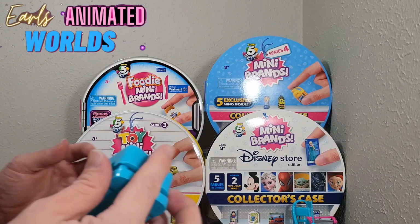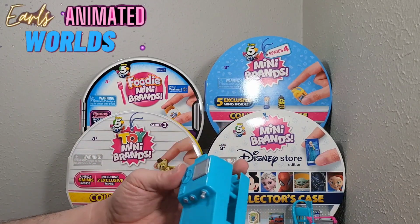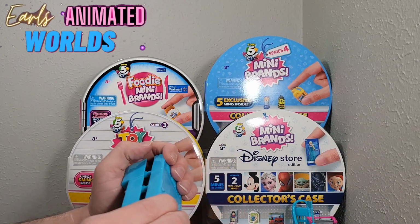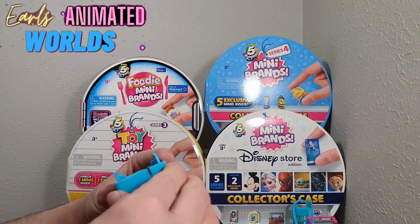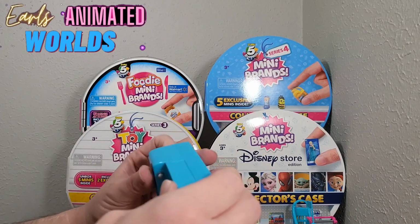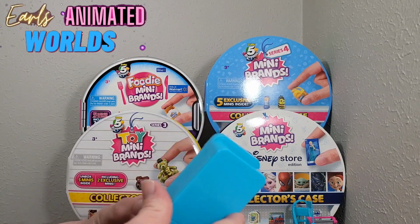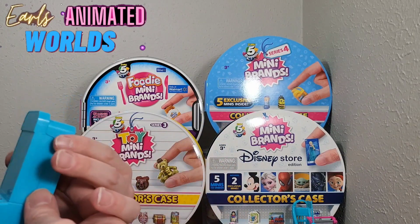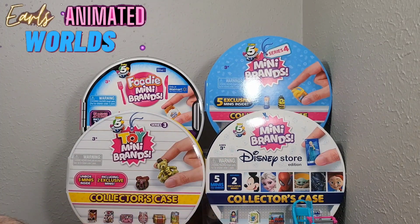Is that the sign? Okay, that's the sign up top there. I keep pushing this piece out. It's one of the problems I'm having. All right. And now I'm gonna take it apart again because it'd be easier to get that sticker in there.